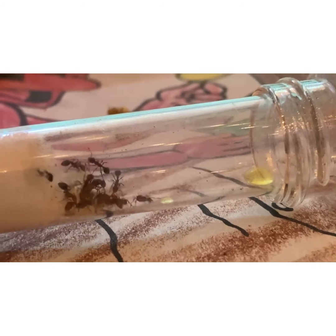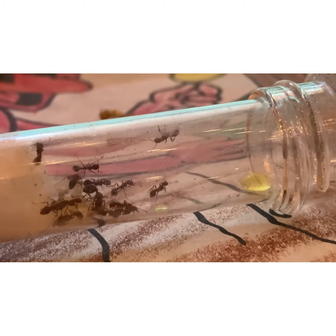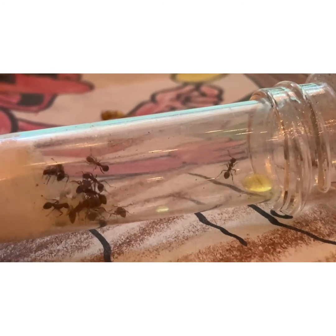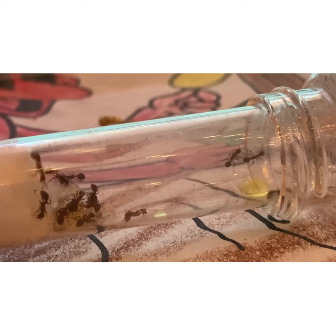I don't know how the species will react to... Oh, that one sniffed it. I don't know how they will react to sugar water, because I've never had this colony before. They may not like it that much, but they may also love it. And so that... Oh, there's one drinking it. Got a taste? Likes it, kinda.